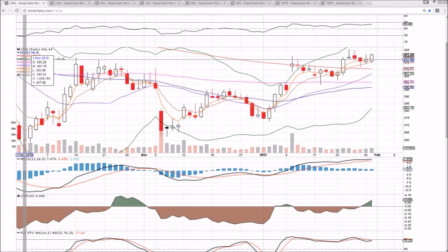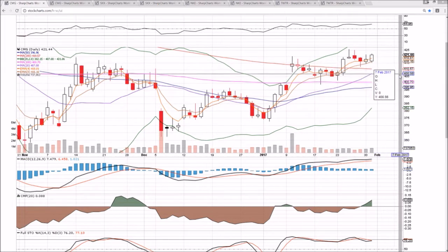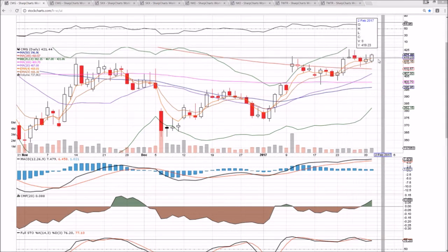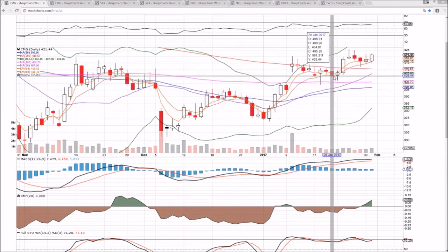Checking in on CMG, SKX, NKE and TWTR. So the CMG bulls showed up today, and we closed up near the high of the day. We're in a tightening range as we're heading into earnings on Thursday. The bulls are looking at 425.61, the highest price we've seen in 3 months. And we're looking down at support, the low of that consolidation of 412.17.